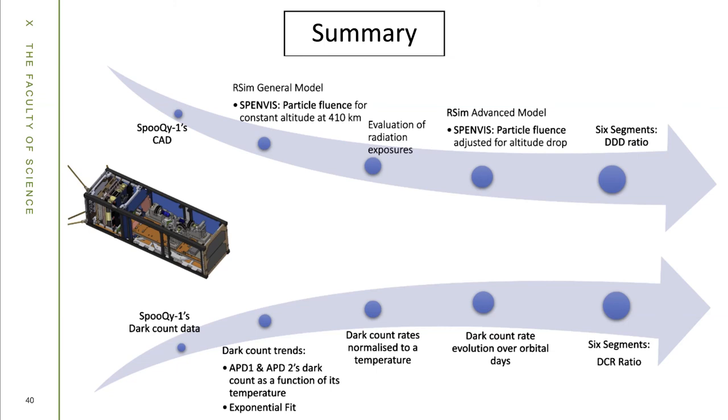After doing this, we move on with the six segment model, where we try to correlate with the displacement dose ratio model that we got from this RSIM model. And we see that after 300 days of orbital time, there is a comparable correlation between the simulated displacement dose damage ratio and our measured dark cone rate ratios. So in summary, this essentially builds confidence in our radiation modeling procedure or approach using RSIM.